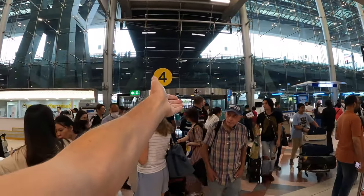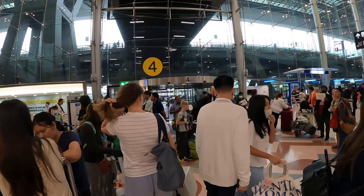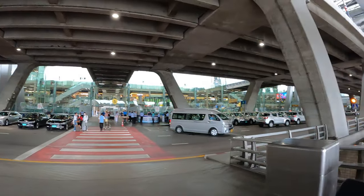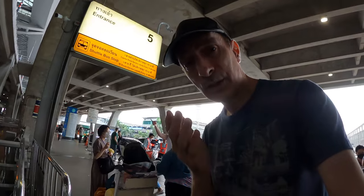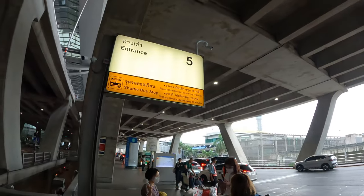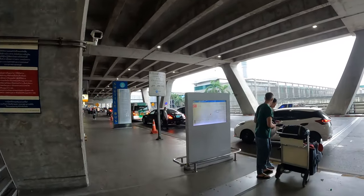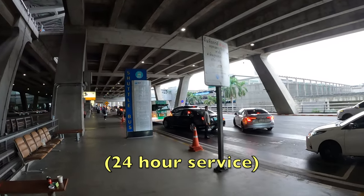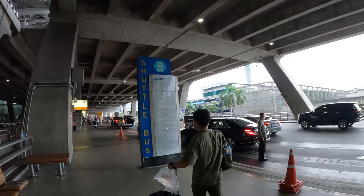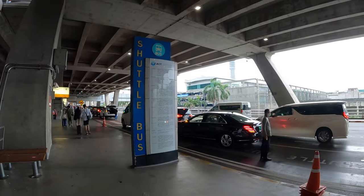You can go out this way to the shuttle bus, which takes you to the airport bus terminal, which has buses to take you to different parts of Bangkok and Pattaya also. So as you come out from arriving from your flight and take the exit that's directly in front of where you come out of immigration and customs, cross over the pedestrian crossing that I just showed you, and here you can see there's a shuttle bus stop, and you can take a shuttle bus here, which takes only a few minutes to go to the airport bus station, which has a bunch of buses that connect to different areas of Bangkok and Pattaya, and a lot of interesting places. Can be handy for some people.